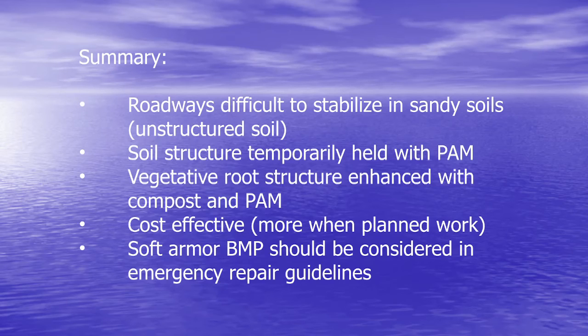So kind of in summary, roadways are difficult to stabilize in sandy soils. Soil structure, which is important, is temporarily held with the polymer. The vegetative root structure is enhanced if you provided an organic source, the compost. The PAM helps as well in that case. It's very cost effective. This was in an emergency repair. If you were to plan this into part of a design, it would be even more cost effective because you wouldn't be under the gun for an emergency repair, and you could probably negotiate some of the different costs on that.